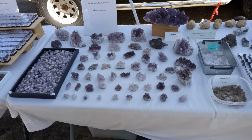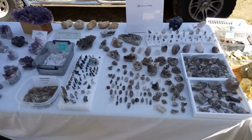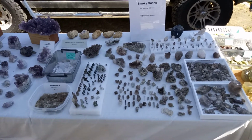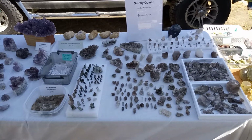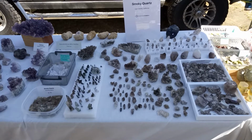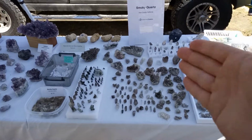Okay. And then up back in the Inyos, kind of near my claim, we do a lot of the smoky quartz as well. Those are beautiful for faceting, for cabbing. You get various inclusions from chlorite to rutile, hematite, and adularia feldspar up there, which make for some really interesting mounts and whatnot. And what's your favorite piece?